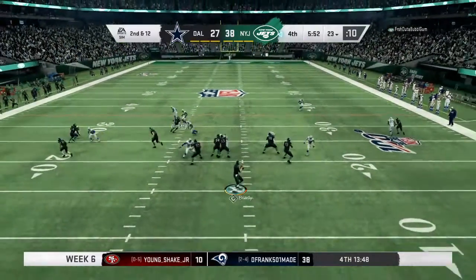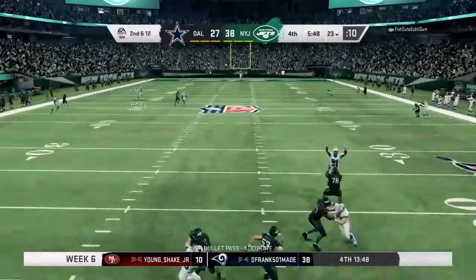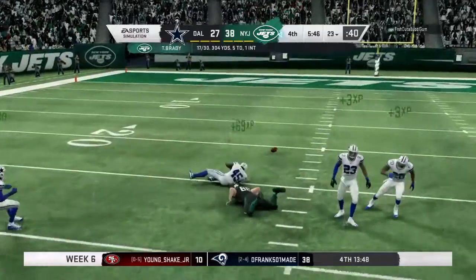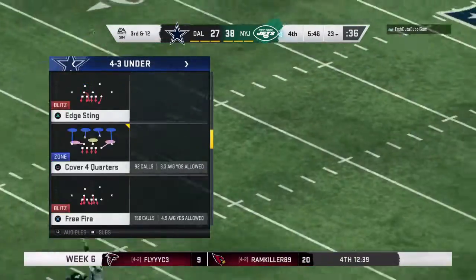Shotgun now for Brady. He's going to wind up and air it out. And that'll be incomplete. Good protection that time, and they couldn't hook up on the long one.